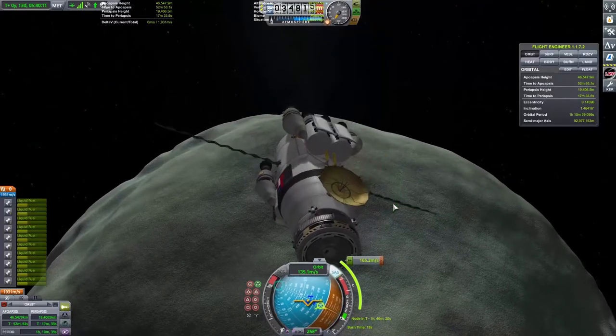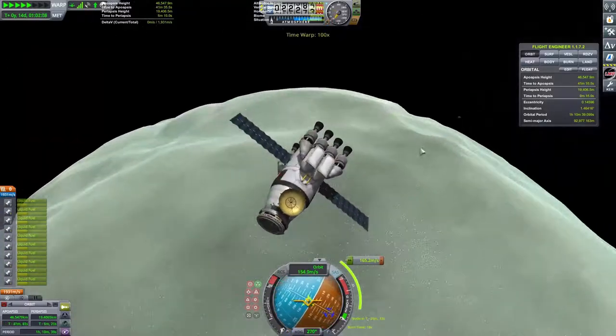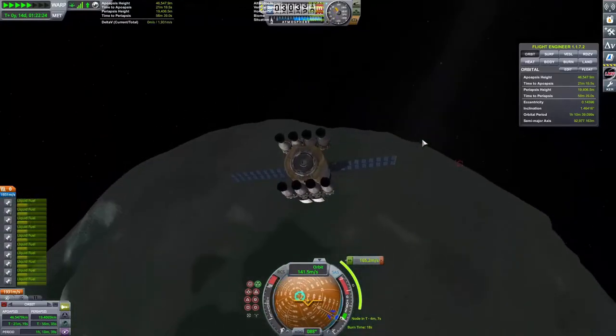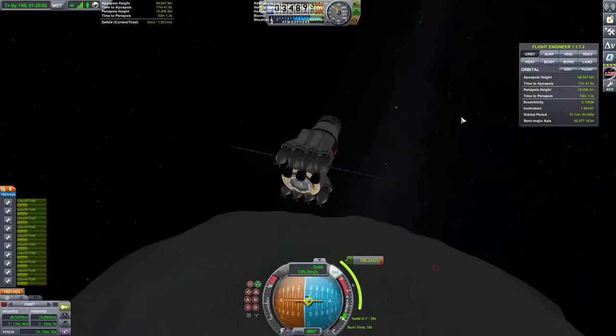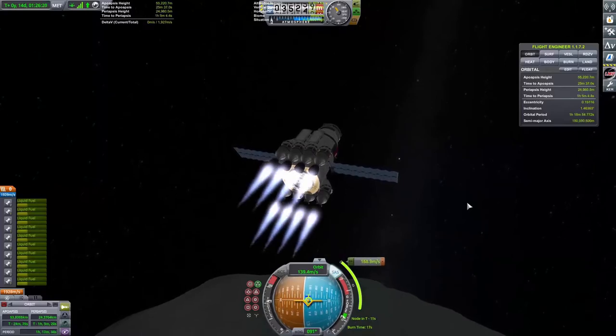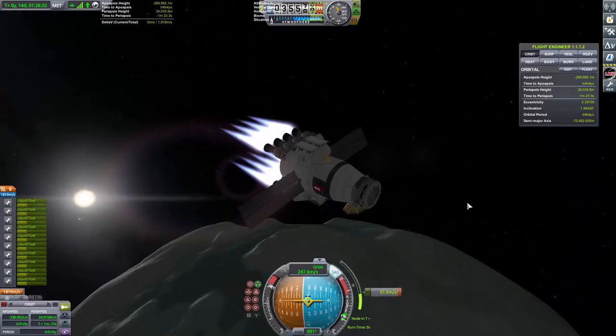And, of course, this isn't going to take a whole lot of Delta V. Once we released our payload, we weren't carrying as much mass, and our Delta V upped, which is very, very nice. So it will only take around 1,160 Delta V to actually get home. And if I can see there, we have something like 1,500 or 1,900.